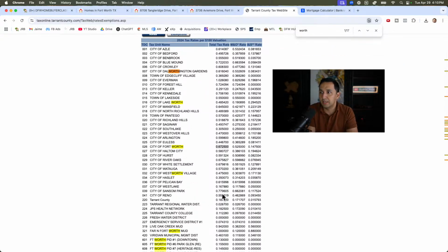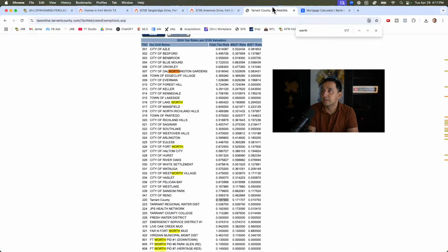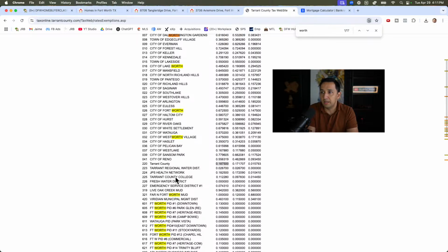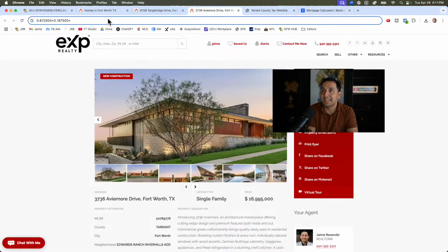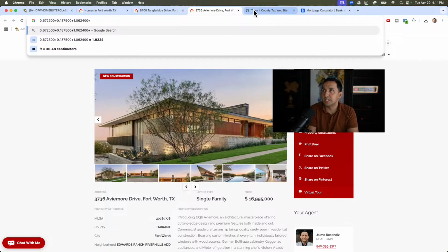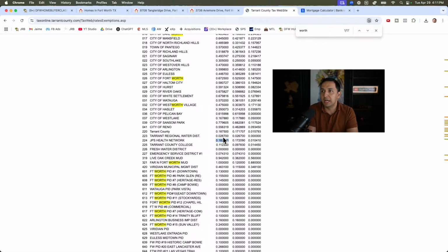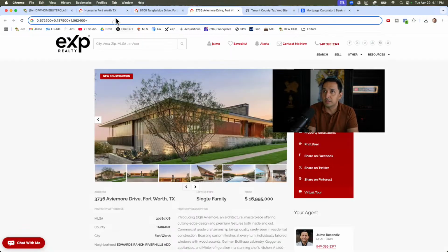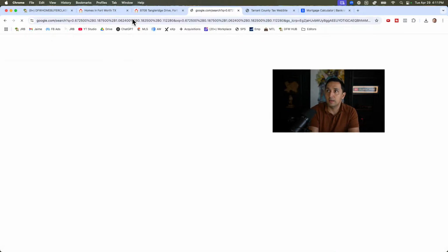Now we need the county. This plus. Now we need the ISD. So it's Fort Worth, and your ISD is going to be the highest number. It doesn't matter which city you're looking at. Now we're going to look at the hospital network and the higher education. So in this particular case, we're going to go with this one, the network, and TCC, Tarrant Community College. So we're going to go with this plus this. And hopefully it gives us a number.